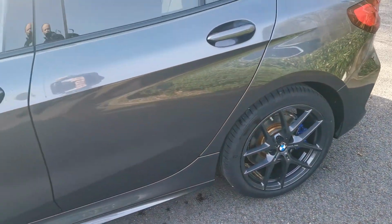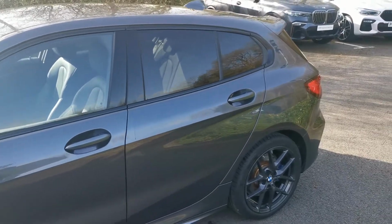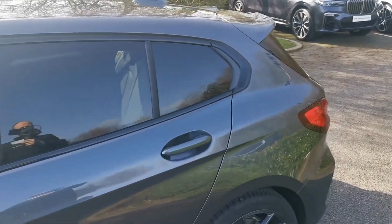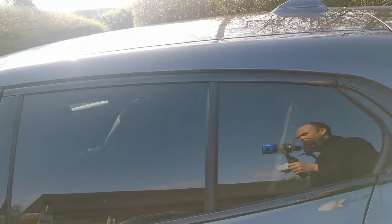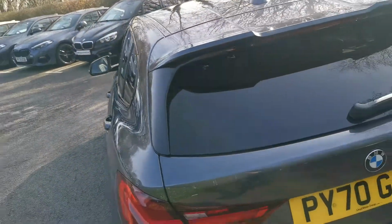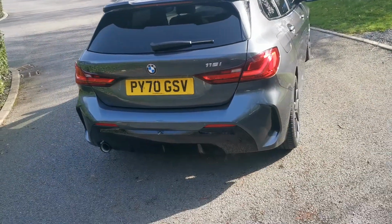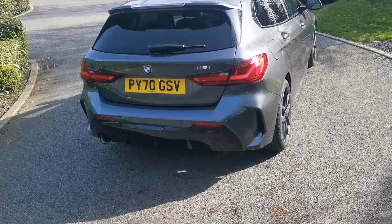At the back, we've got the sun protection glass, that's the rear tinted windows. Obviously adds an element of privacy for the rear of the car. There's also a UV element there as well, so it does help keep the cabin cooler on the hot days, as well as protecting the rear passengers from some of the harmful UV rays. Obviously this is the 118i, so the fantastic 1.5 3-cylinder turbocharged petrol engine.